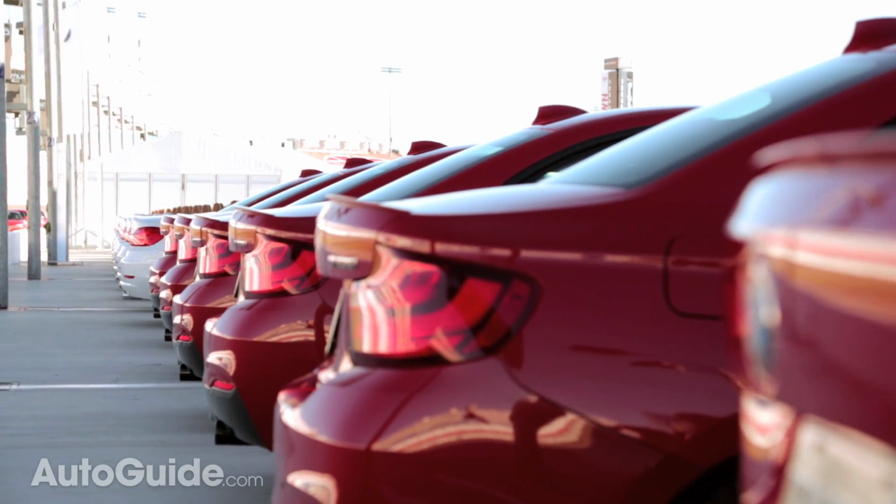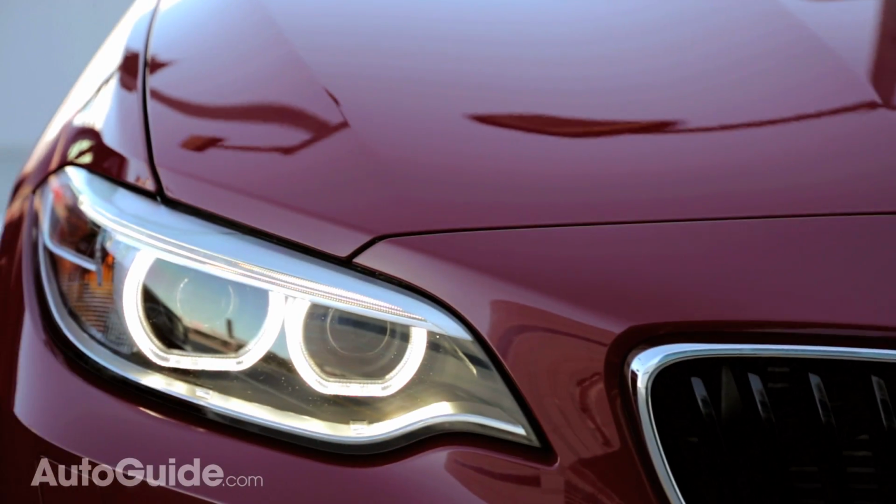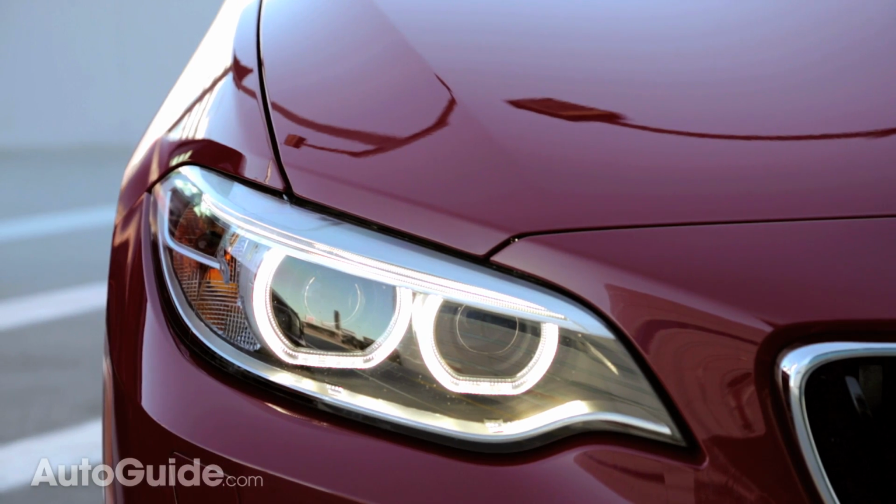BMW's game of odds and evens continues again this year. As a refresher, all of their sedans are now referred to by odd numbers like the 3 Series and 5 Series, while all their coupes and convertibles receive even numbers. So just like the 3 Series has morphed into the 4 Series, the 1 Series replacement is the car behind me, the new 2 Series.